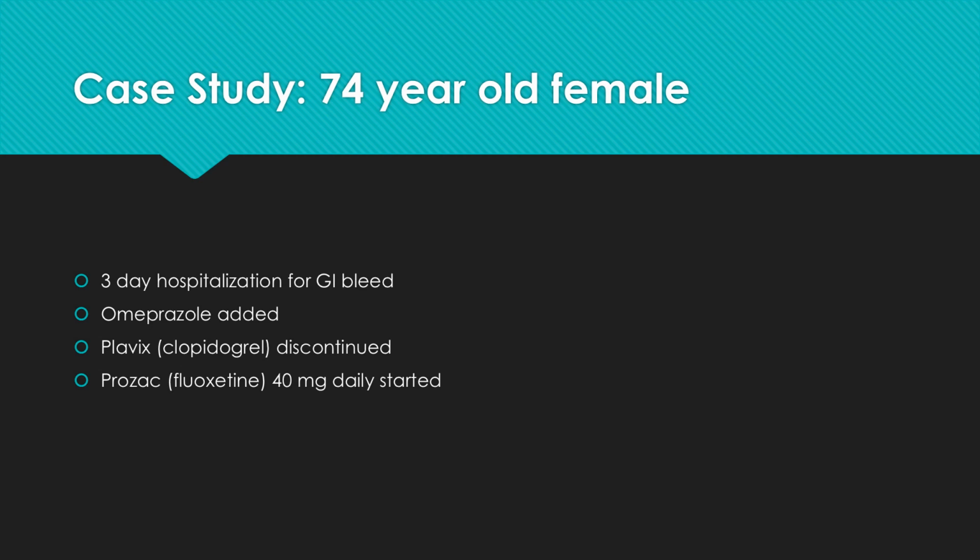Now, your setting's going to depend on how much information you're able to get access to. I realize that certainly can vary depending upon the site that you're practicing in. But still, we can do something. We may know something, and information is important. If we understand that a patient is hospitalized for a GI bleed, omeprazole being started, that totally makes sense. Plavix being discontinued, probably a likely scenario. That makes a lot of sense.